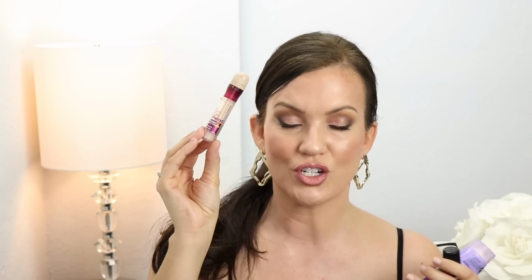I used up another one of my Maybelline Age Rewind. This is something I purchase over and over and over. I've talked about it in many videos. If you're looking for a really good under eye concealer that gives you probably a medium, almost full coverage, you'd have to layer it, but it's a very thin consistency and it doesn't get all creasy and cracky under your eyes. This is in the shade Neutralizer.